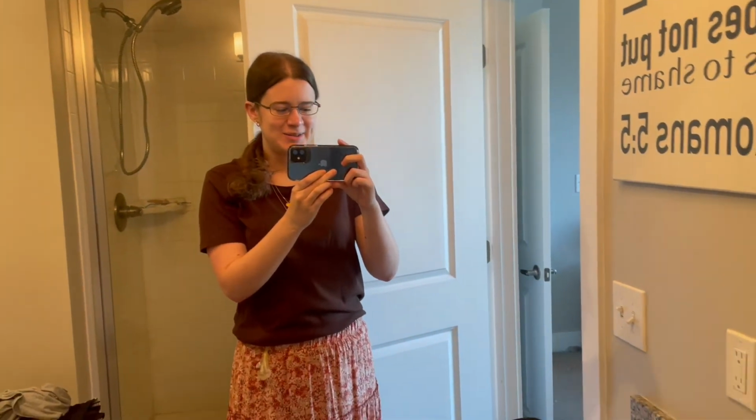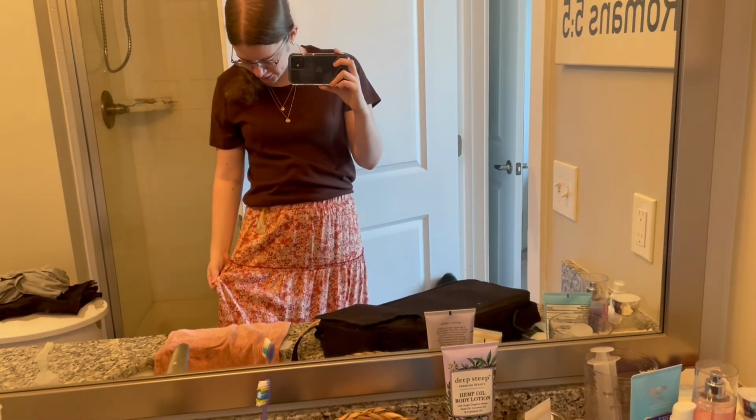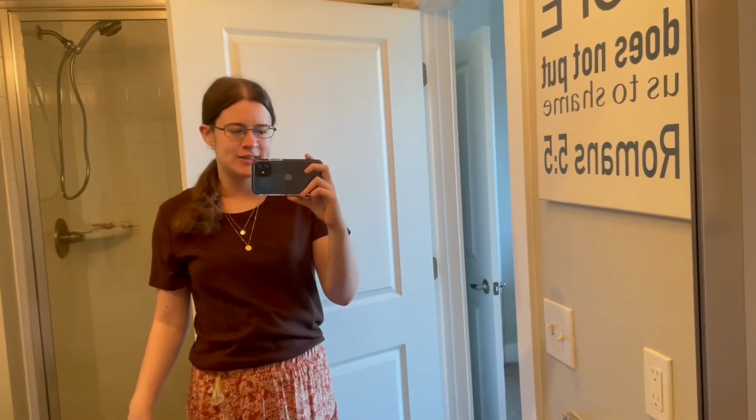But anyway, so just a quick little casual outfit. It is Sunday morning, and I have a super fun fall outfit today. So I'm wearing this brown shirt that I got at Goodwill, and then I paired it with this skirt that I got from Marshall's. I'll give a better view of this in a second, but it's so pretty. It's orange and brown and perfect for fall. It kind of falls in tiers and it goes almost to my ankles.